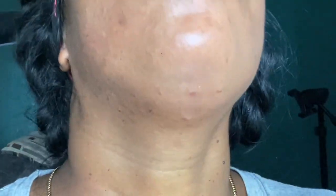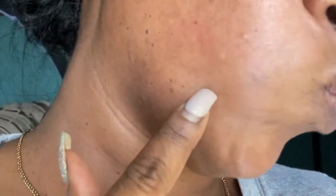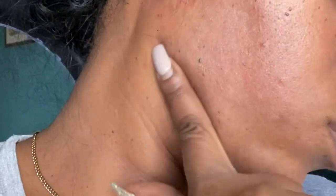Guys, yes, I have a little breakout because my period is near, and I'm squeezing some of the bumps on my face. That's the main reason you all see some of the bumps on my face. Well, this is one that I show you guys that I squeeze. I don't know, for some reason I always see blackheads and I always squeeze them. So just letting you guys know that.